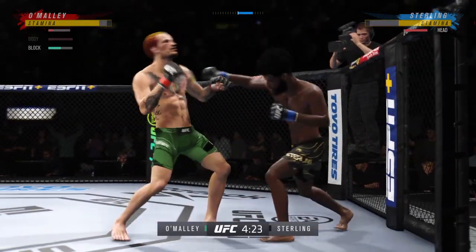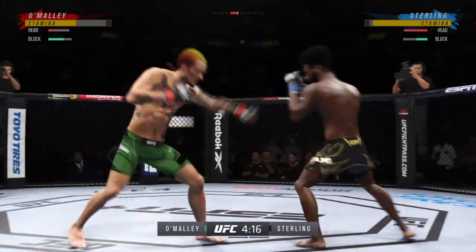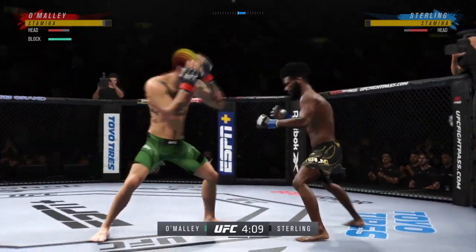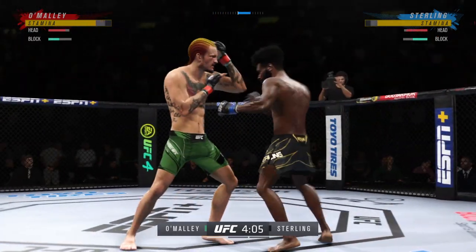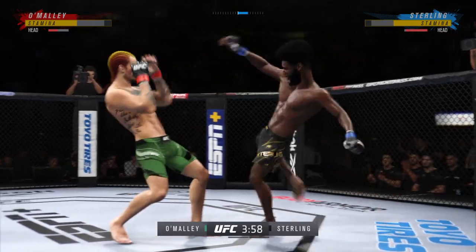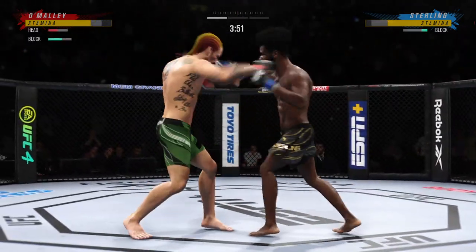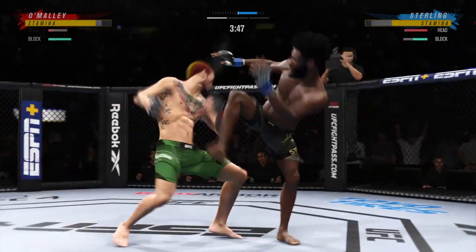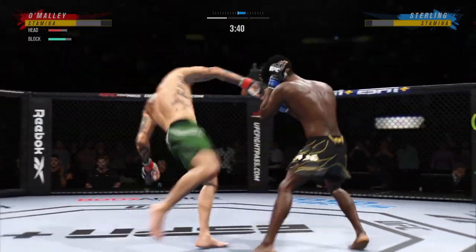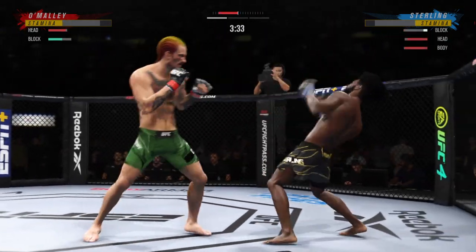Back to the feet. Lands a big right hand early. Good right here. So both guys landing at will here. Good action early. Looking to finish now because he's got his opponent hurt very bad. All right, so a good job defensively by him here as he raises the guard and prevents any damage.